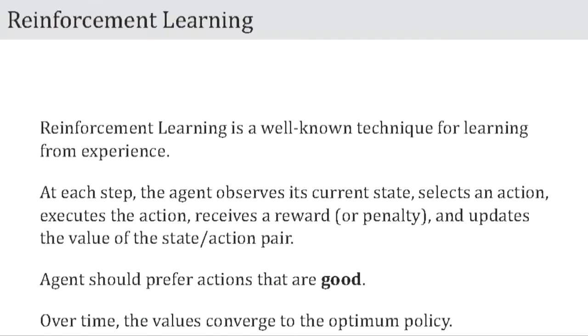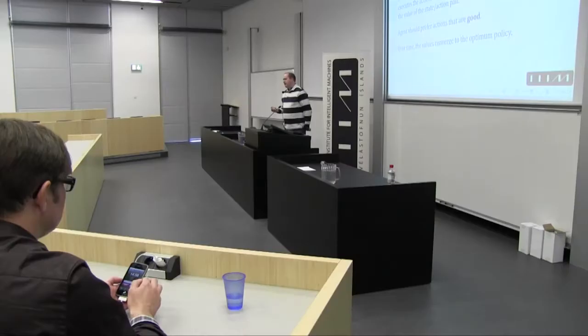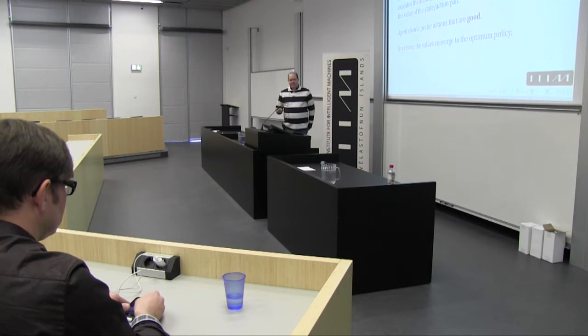This feedback goes into this sort of recursive loop that lets you, over time, the idea is, again, to learn this optimum policy. Policy is just the set of rules you're going to follow to pick these actions from the state. And really the key idea, and this is going to be an important one for this particular topic, is that agents ought to prefer actions that are good. And what do we mean by good? Turns out to be one of the key issues that I'm talking about here.